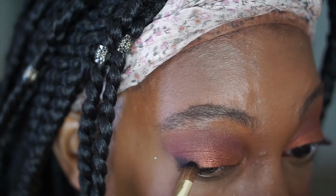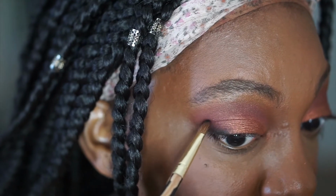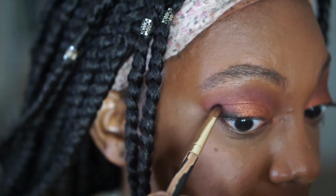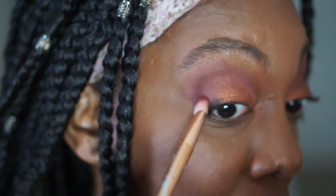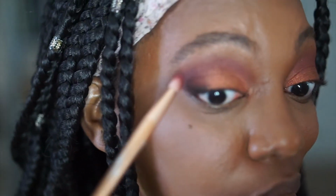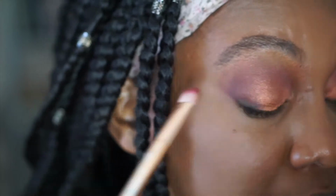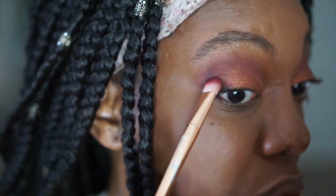I'm gonna rub that on the bottom just to give my eyes a little bit more dimension. I'm just gonna lightly tap it right here. Wow, that black color is black. Ooh. I don't think I was ready for all that. It's okay though. We're gonna take a little bit more Poppy and just blur that out.